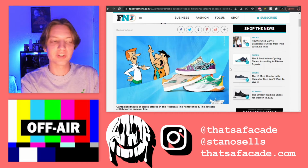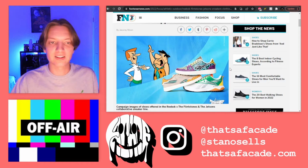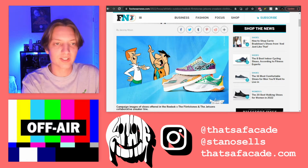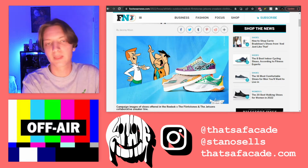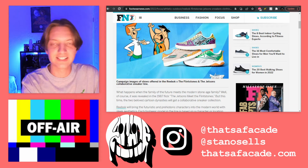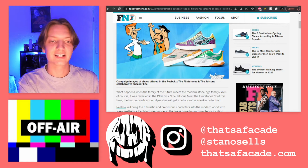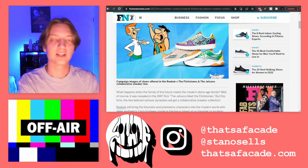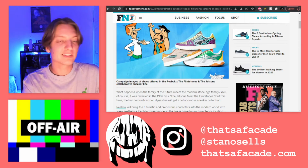This is going to have a bunch of the promotional images, so you guys can see a first look at a lot of the collaboration pieces. You can see Fred Flintstone right here, and then George Jetson, main characters from the shows. And then we have a stack of sneakers for said collaboration. I think somewhere I read that it was 8 silhouettes, 8 sneakers dropping, and then we're going to get apparel as well, which I'm excited to see.